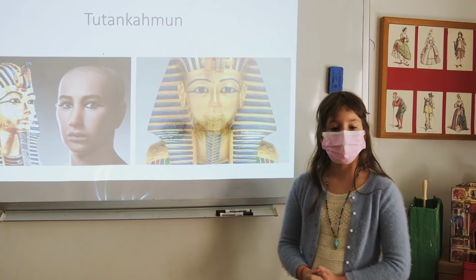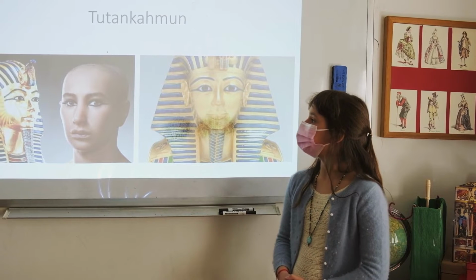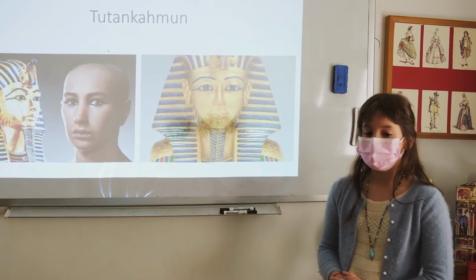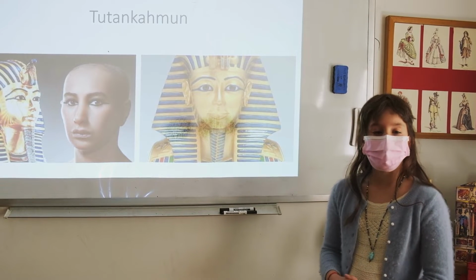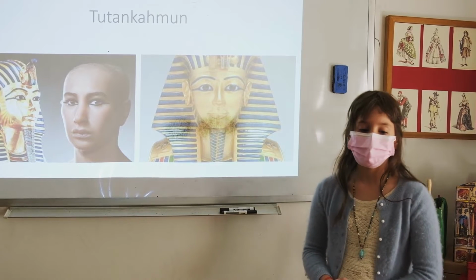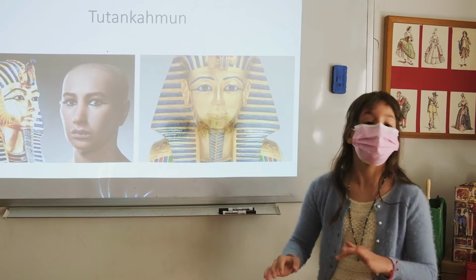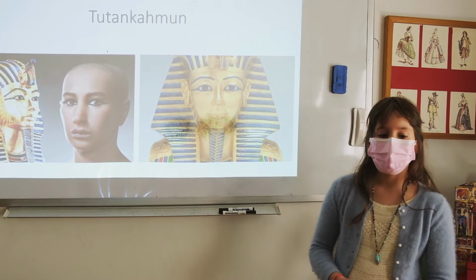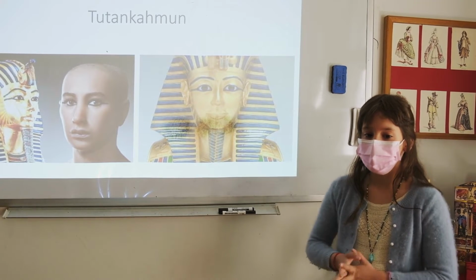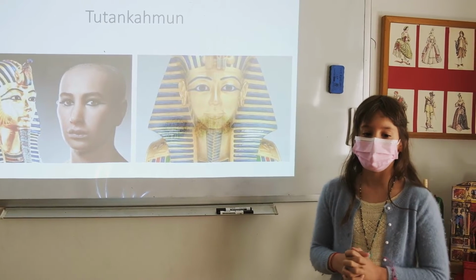King Tutankhamun, or King Tut, was nicknamed the Boy King. He was nicknamed like that because he became king at just 9 years old. He wasn't a very long-living king because he died around 18 or 19 years old. But he was famous for his tomb. In his tomb were many jewelry, and his sarcophagus.